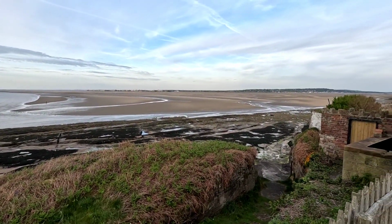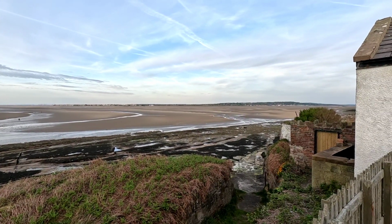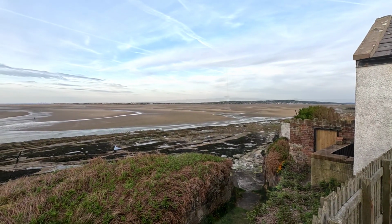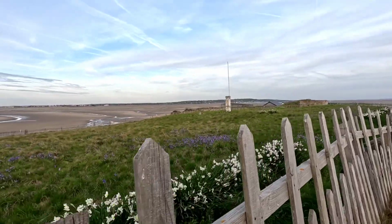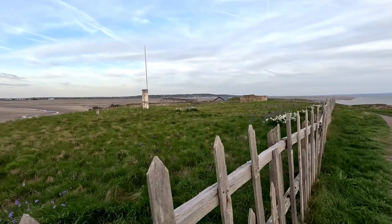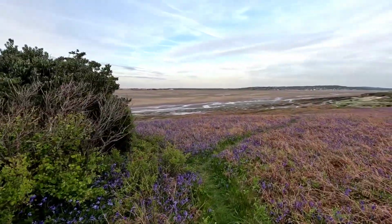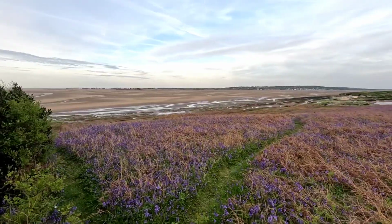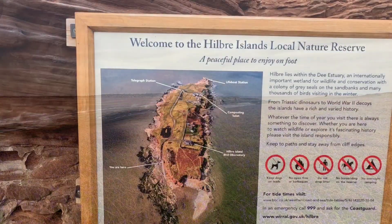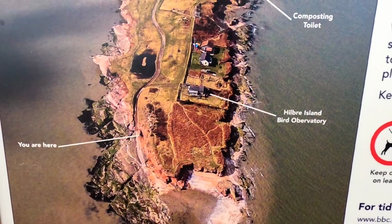That wind has really picked up. I just tried to fly my drone, but all I was getting was strong wind warnings, and in the end I had to take it down and had a bit of a crash landing, to be honest. Here's an aerial view of the island. I did want to get the drone up, but it's just too windy.